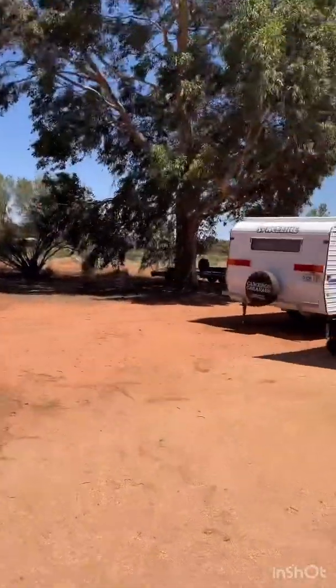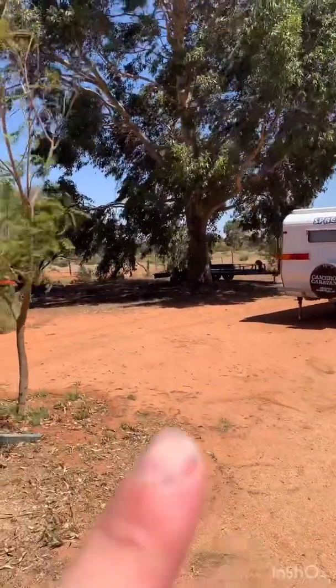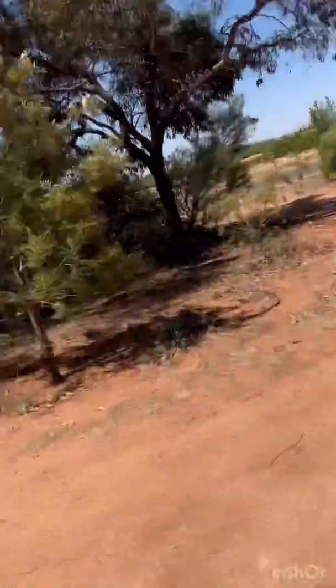We've got the trailer put away. See it over there. So yeah, we're on our way home now. I'll just give that a bit of a clean for you. So we are done. Thank you, Brock. Easy. So we can go home and have a shower. Oh my God, what an absolute effort that was.